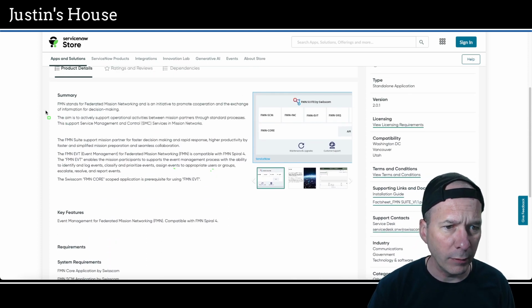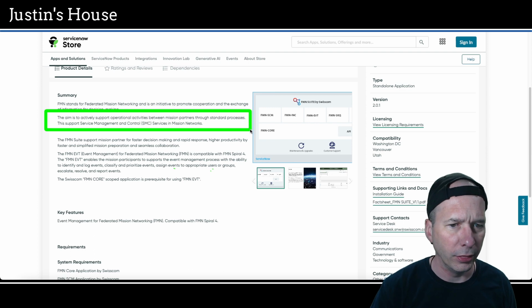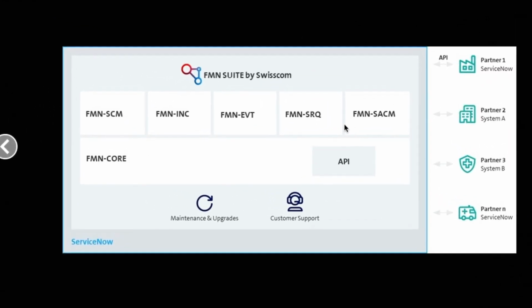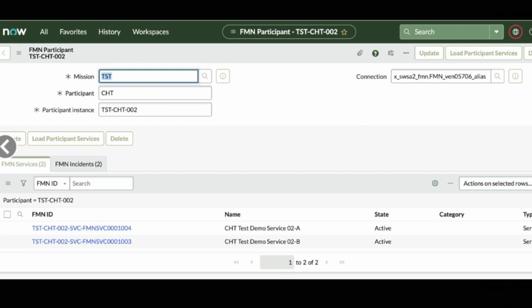Let's see. The aim is to actively support operational activities between mission partners through standard processes. Still not really clear. We do have screenshots, so let's take a look at the screenshots. So FMN Suite by Swisscom shows SCM, Incident, EVT, a bunch of other stuff. It's basically a marketing screenshot. Same for the second screenshot. Third one actually is a screenshot.